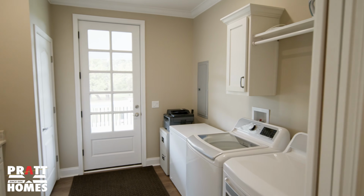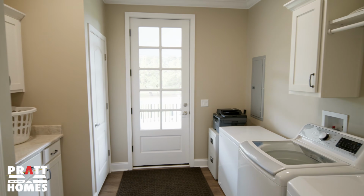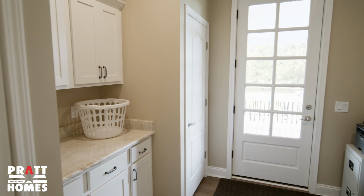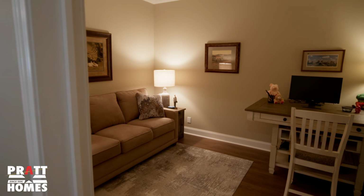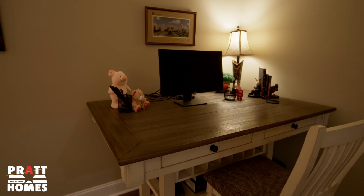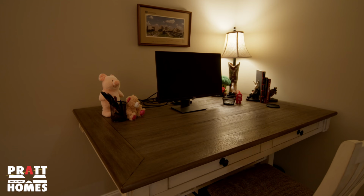We asked them, can you make that little utility room that's just a pass-through to the back, make that bigger, big enough to support a washer and dryer, and then turn that big utility room into just a regular extra room for us that we could use as an office, storage, an extra bedroom, whatever we wanted to use it for. And they were very willing to do that.